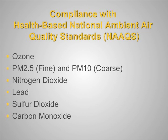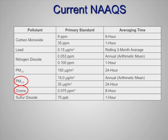There are 6 principal pollutants for which EPA has created these ambient air quality standards. They include ozone, fine particulate matter, which is the PM2.5, coarse particulate matter, which is the PM10, nitrogen dioxide, lead, sulfur dioxide, and carbon monoxide. You see a slide in front of you now that should be a table showing the numerical standards for each of these pollutants.